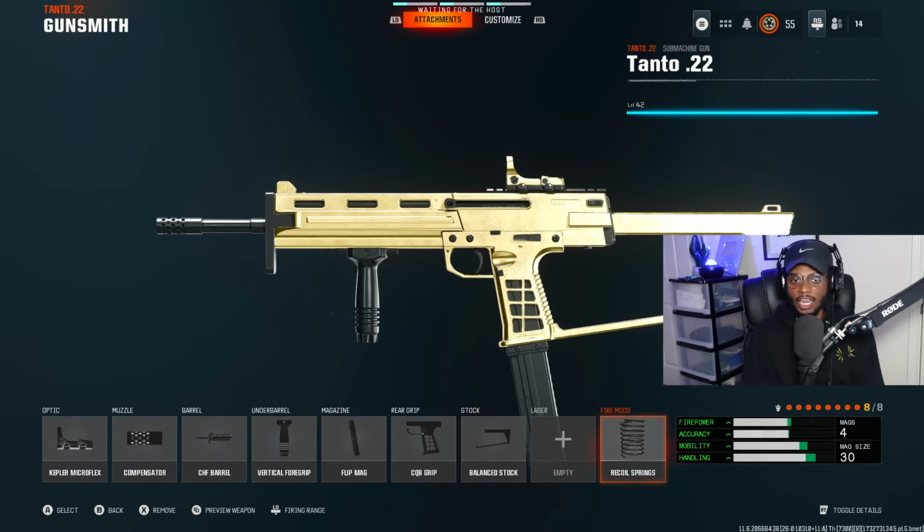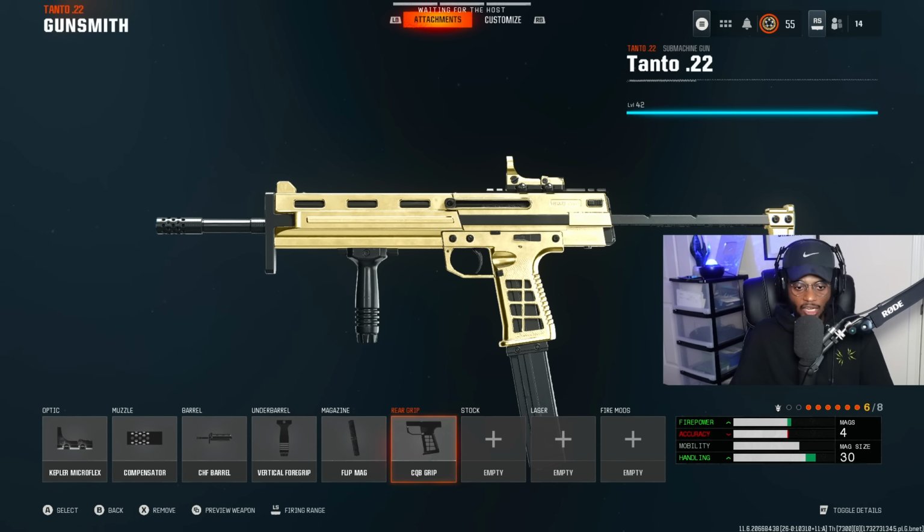Now for the 5 attachment class setup, unfortunately we are going to be removing that barrel because the recoil control is just going to be unbearable. So we're going to remove the recoil springs. We're also going to take away the balance stock, and we're going to take away the flip mag.